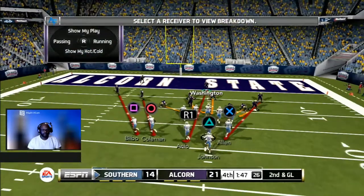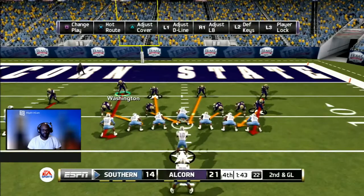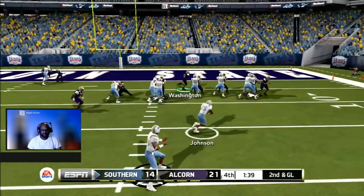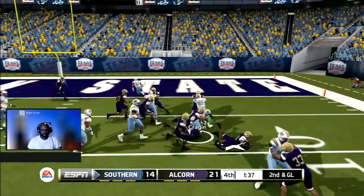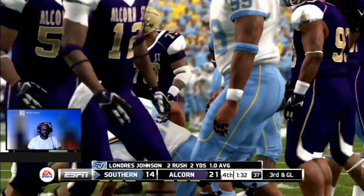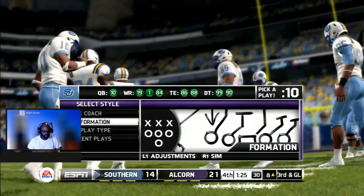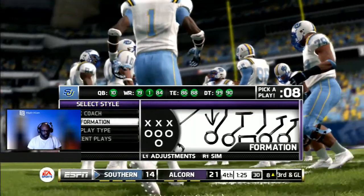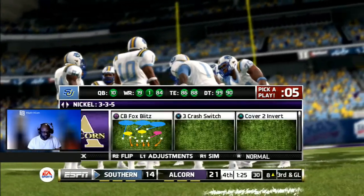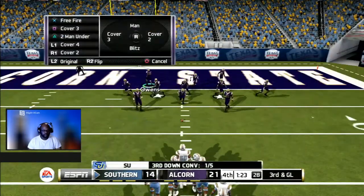From the 11-yard line, it's second down. And he makes it out to about the 8-yard line. That makes it third and goal. This is the eighth play of this drive.